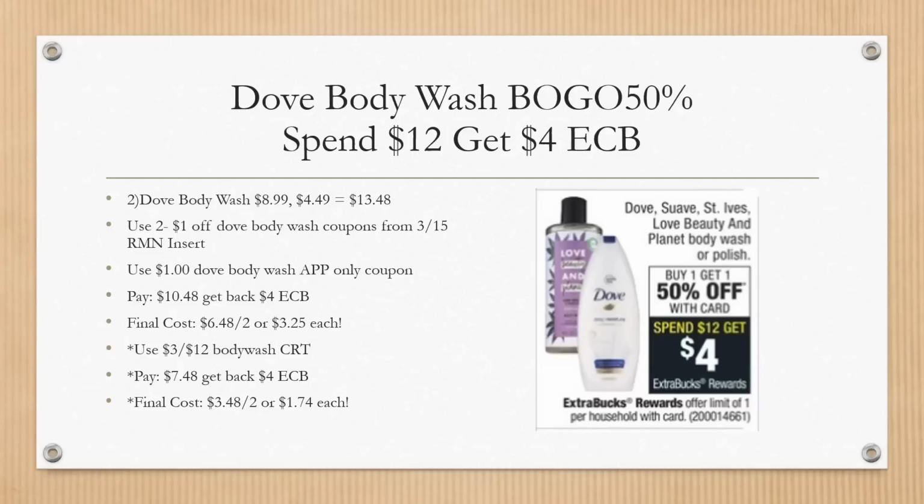The next deal I'm really excited about, we have not had a super good deal on Dove body wash in a while, and next week it is a limit of 1, but they're on sale. Buy one, get one half off, and when you spend $12, you're going to get a $4 extra back.